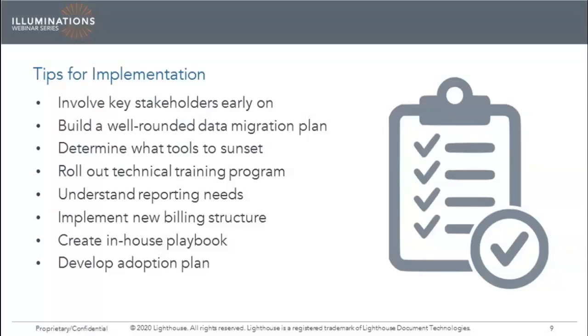So once you've made that decision within a certain eDiscovery group to bring on the service to drive adoption, you'll want to make sure that you're identifying stakeholders across different offices and educating people about the service and bringing them into the fold.